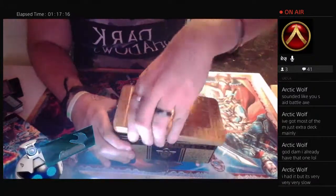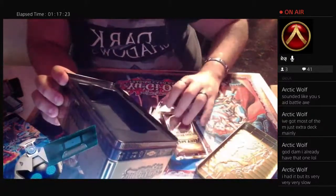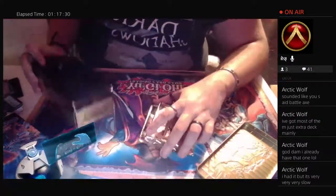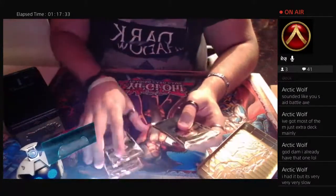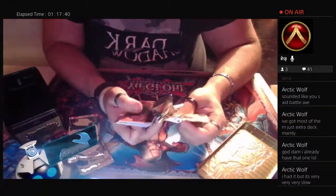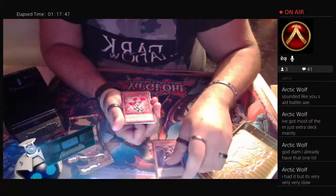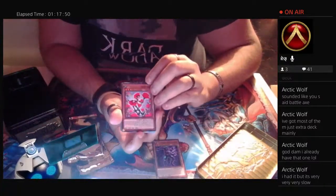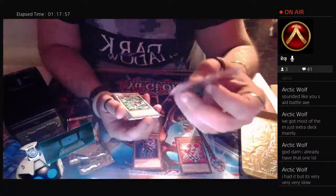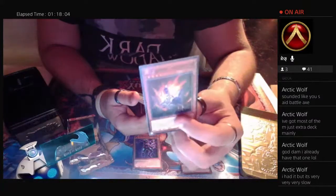Three Mega Pack booster packs and nothing else. Booster number 1. You've got Goku the Iron Claw, Rose Girl. Ooh, hello. I need that. I'll put it to one side. Salamangreat Zeroid X. Might have to finish that for my Salamangreat deck.